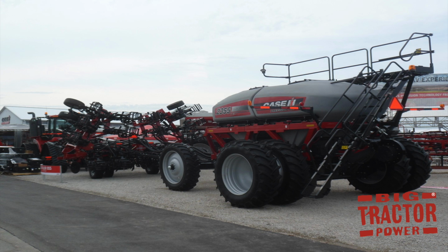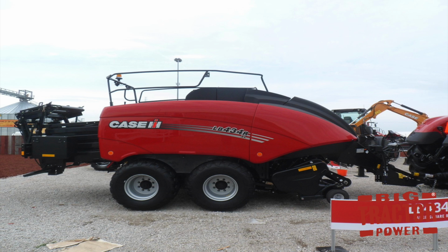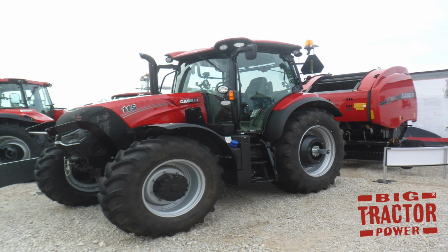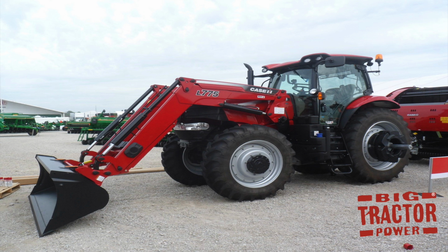As you can see it hooked up here to a toolbar. There are new decals on the 270 Optum. You can see the new Case IH decal on the LB434RXL new Big Baler. There's a 115 Maxim with new decals, a 120U Case IH Farmall. We also have a new L775 loader.